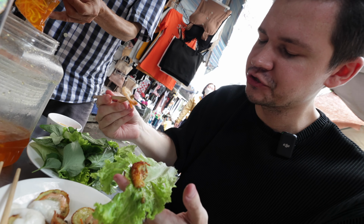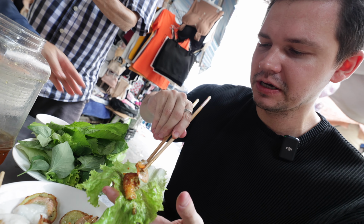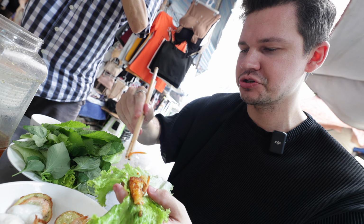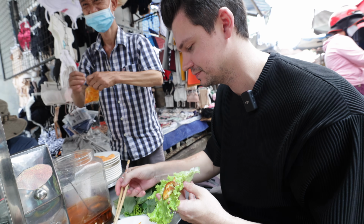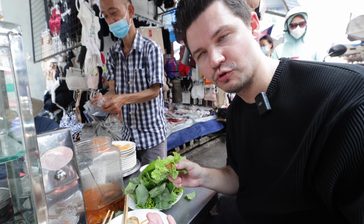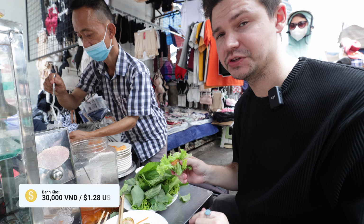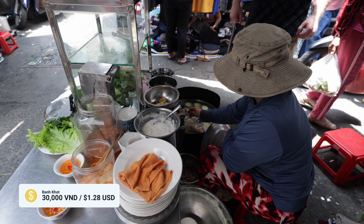Now, as you can see, the shrimp here, they just clean the shell off, but they left the legs on and everything. Typically in the restaurant, they would clean this all off, but these are 5K each. Very, very cheap. Cheaper than most places, actually. You get a dish of about 5 or 8 of them for 50K. Here, it's only 30. She's not paying rent, as you can see. She's just setting up her stall and going at it for the whole day.